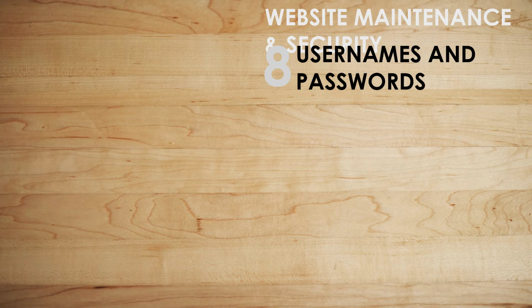Okay, the next one is username and passwords. Now, it's getting a little bit more challenging now, because we've got so many passwords that we need to remember, and they're getting longer because we need to have them more secure, and it gets a little bit of a pain in the butt when we start having to manage all these passwords online.